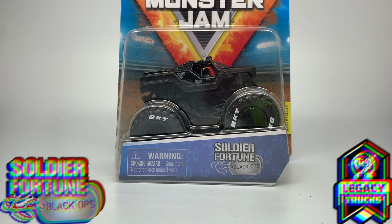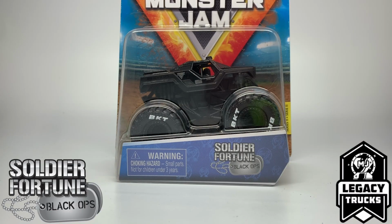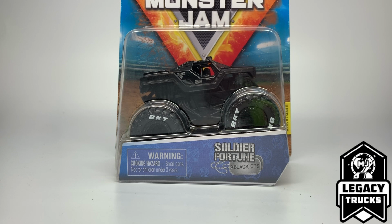And next up, another kind of simple release, although I don't dislike it. I like that they're continuously releasing new trucks with its Tour Accurate edition. This is the Soldier Fortune Black Ops, part of the Monster Jam Legacy trucks. Basically, that series is all about BKT printing. So pretty much Tour Accurate trucks come from that set, and this is one of them.